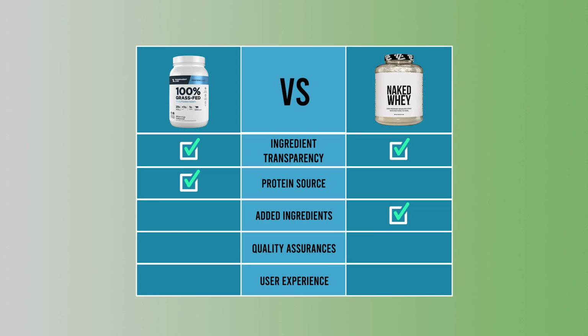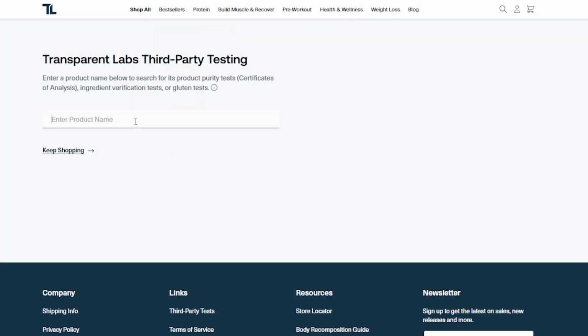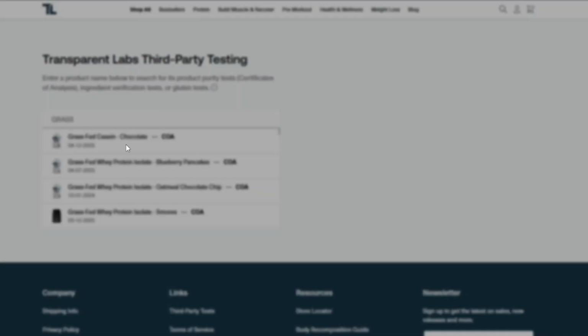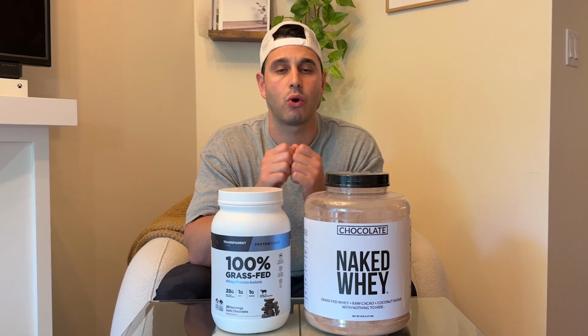Next, quality assurances. The winner is Transparent Labs. Both Naked Nutrition and Transparent Labs are Informed Choice certified, ensuring that their products are free from contaminants and safe for use by drug-tested athletes. Transparent Labs has the advantage of having their testing results publicly displayed online for anyone to see, which Naked Whey does not offer. Both brands pride themselves on using high-quality ingredients and grass-fed whey, which is hormone-free.